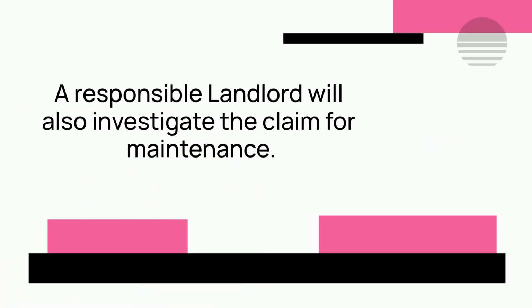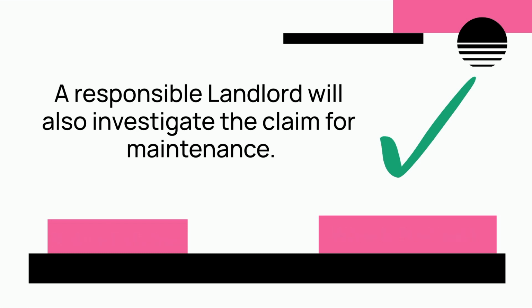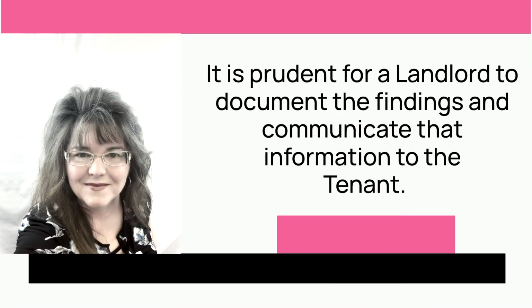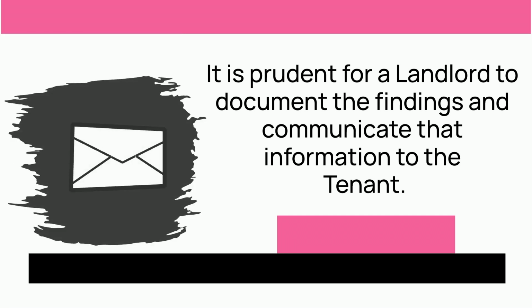However, a responsible landlord will also investigate the claim for maintenance by providing a minimum of 24 hours written notice to enter the unit to review any maintenance needs. It is prudent for a landlord to document the findings and share the information with the tenant to ensure nothing is missed and that everyone understands the course of action. If no maintenance concern is identified, this too should be documented and communicated to the tenant.